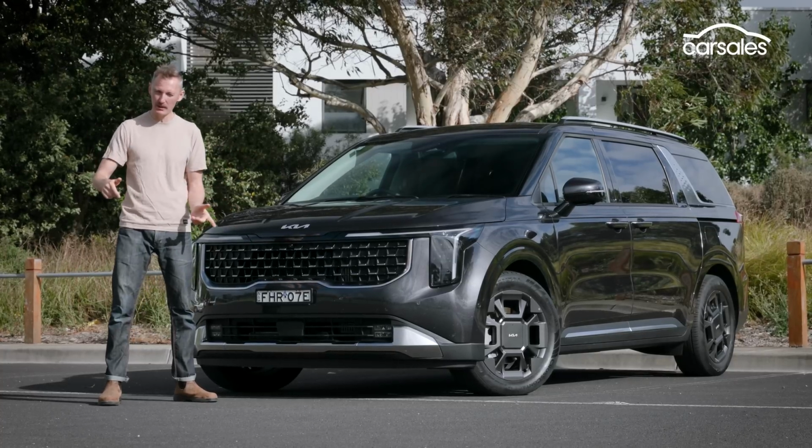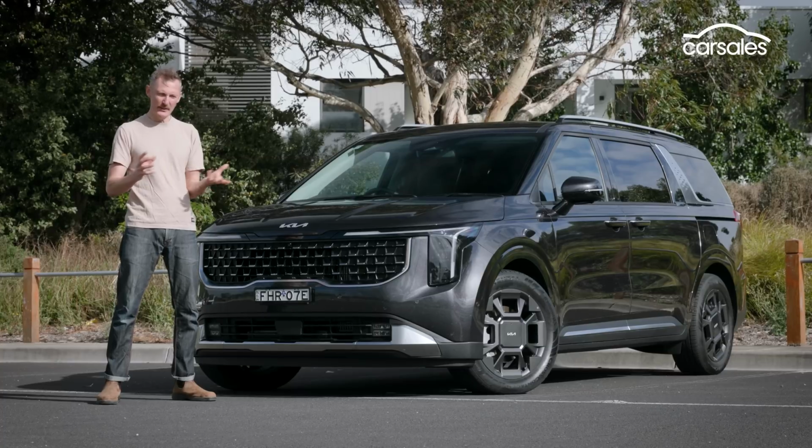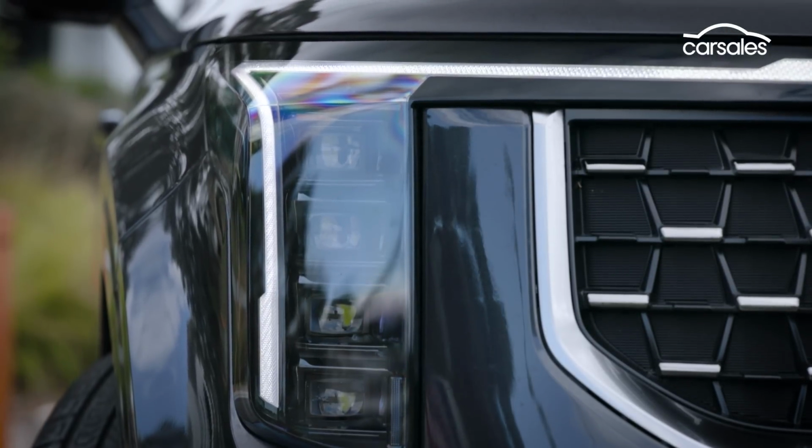Let me know in the comments below, but me personally, I don't mind it. It's got a touch of machismo, a bit of I could tow something, but I probably won't because I'm only front-wheel drive. The LED headlights are super cool.